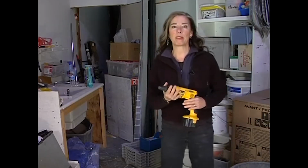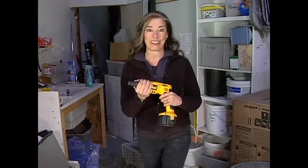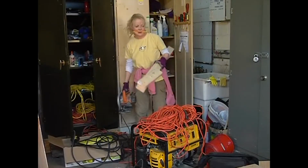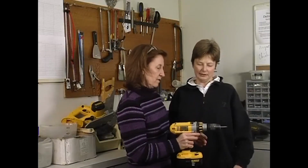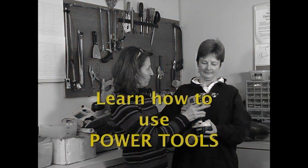So, what's your day going to be like working at the ReStore? Well, you might be asked to use power tools to cut something up or assemble something. Make sure you're working in a clean, uncluttered area at a safe distance from others. And if you've never used a specific power tool before, demand training. That's right, demand.